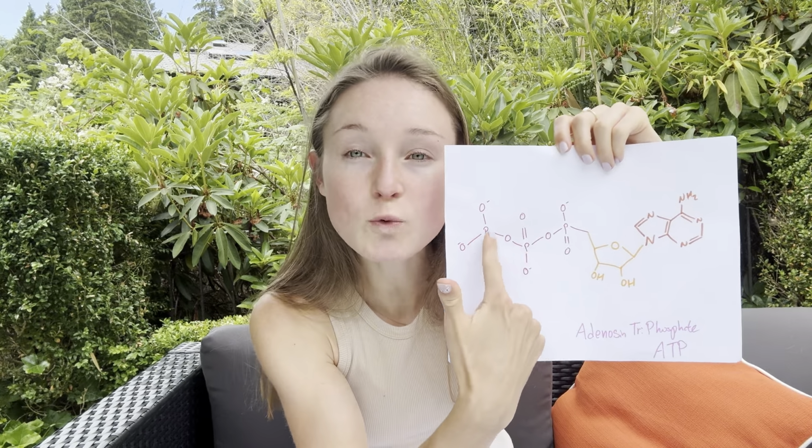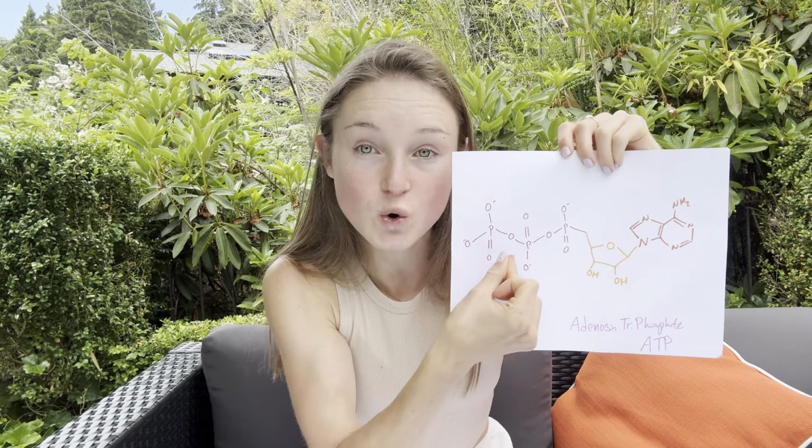And because so much energy is stored in this unstable bond, popping off that P releases a huge amount of energy in that cell. And then that energy is used to power muscle contraction, power an explosive workout, or just power cellular functions, like neurons doing information processing or encoding memories. ATP is what makes things happen in your body.